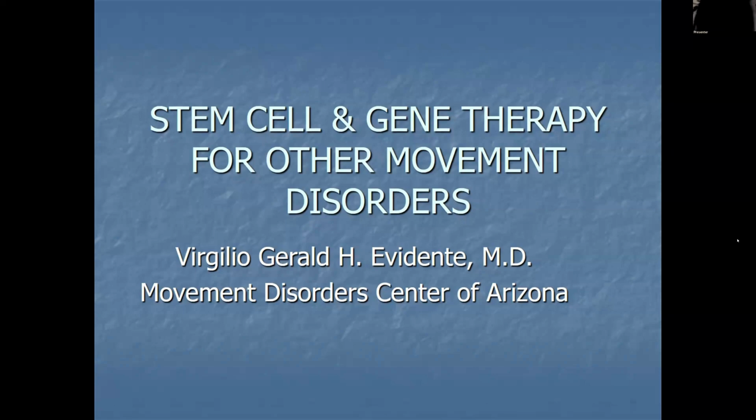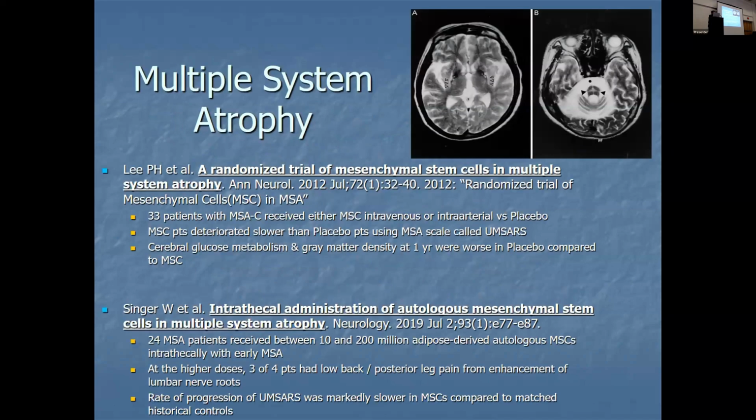I just combed the literature and tried to see what's going on with stem cell therapy and gene therapy in other movement disorders outside of Parkinson's. There's really not much. In fact, this is one of the questions I asked Dr. Cordova, whether there was much action in the arena outside of Parkinson's, and he curtly said, no, there's none. And true enough, there's really not much out there. But let me just highlight a few things that I found in the literature.